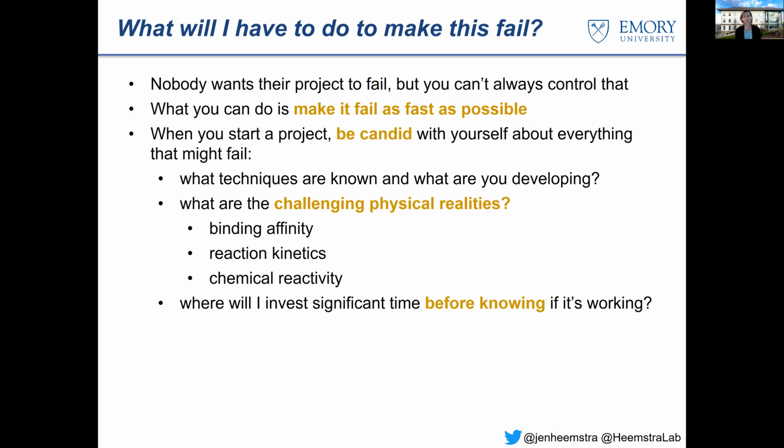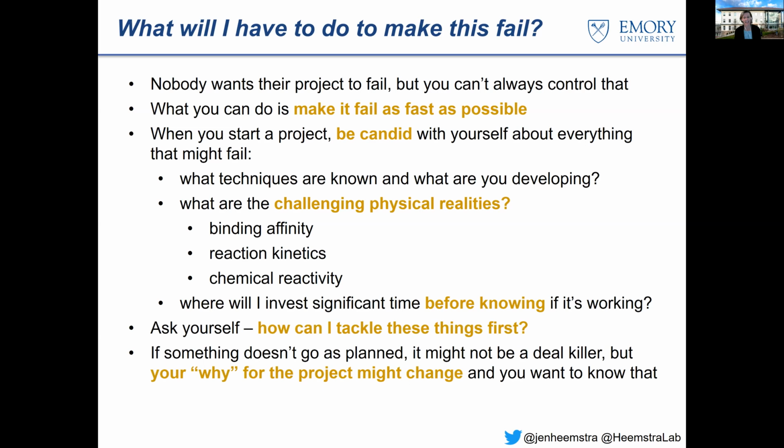And finally, you have to be very honest about where you're going to have to invest time before knowing whether or not you're even going to be able to get a publication out of this. And so again, ask yourself, how can you tackle these things before anything else? Even though that is the absolute hardest thing to do, it's what's going to make you most successful in the end. And it's okay, because if something doesn't go as you plan, it might not be a deal breaker.